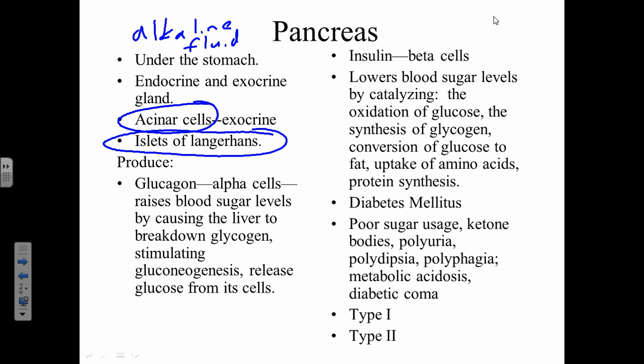It can do a couple other things. It can also promote gluconeogenesis. Just look at that word. What would gluconeogenesis mean?